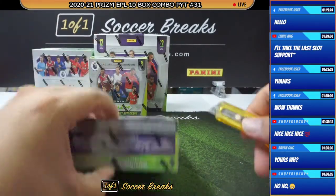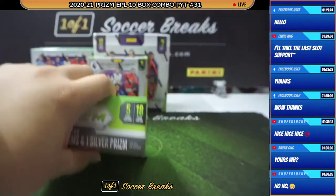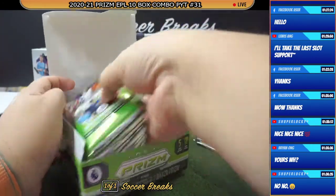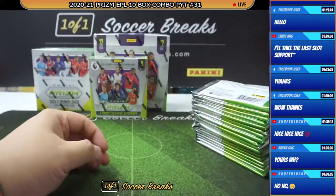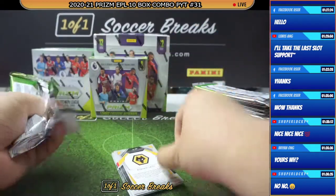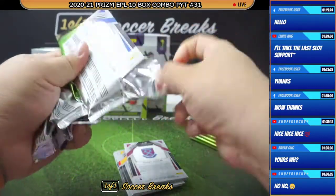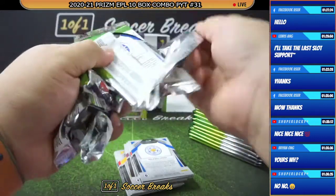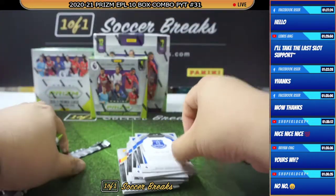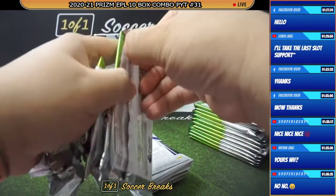Here we go to the boxes that matter most. These five boxes you see on your screen right now. This is where all the good stuff comes in. I'm gonna start off with our first breakaway box. Are we gonna get another color blast? Am I gonna pull another one of one after a 20 days drought?